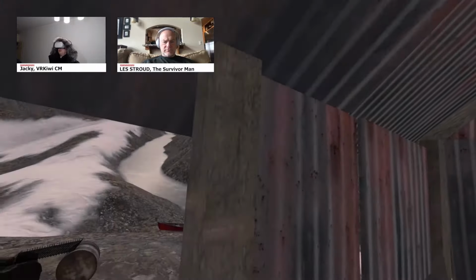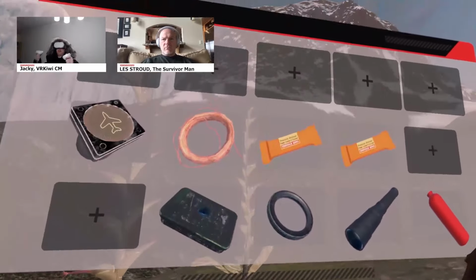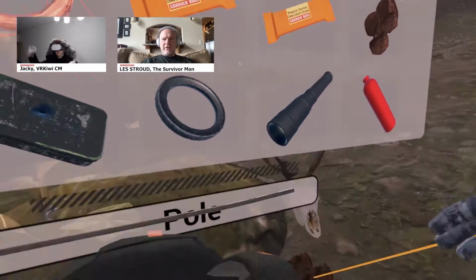Yeah, I'm just taking a little bit. Okay, so these are the dungs. I think I can pick them up right now. Put the dung in the tin. And don't forget the skull. I'm just going to pick all the dung that I can. And I'm going to pick up the skull.